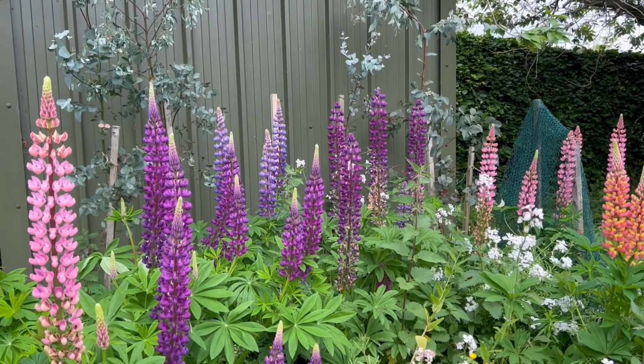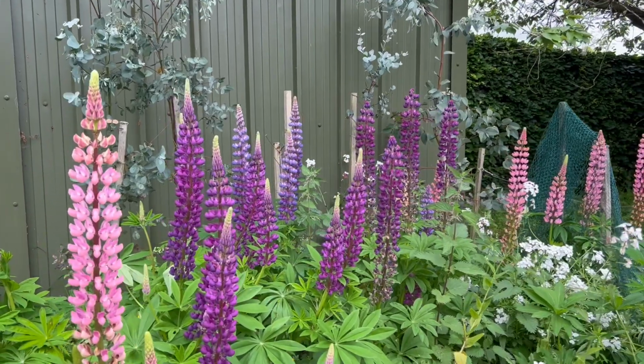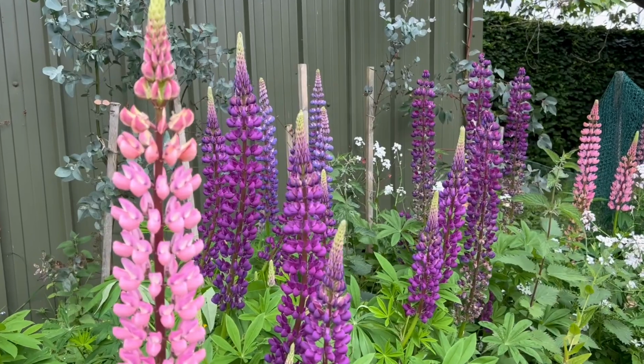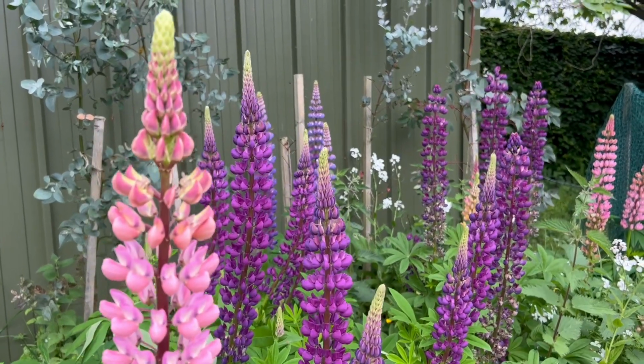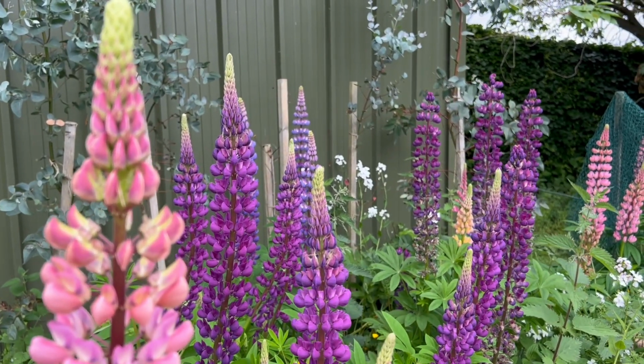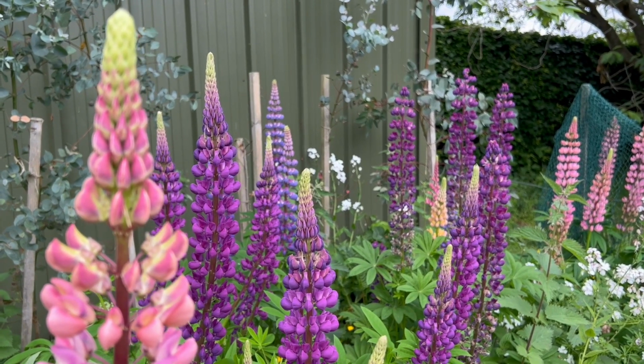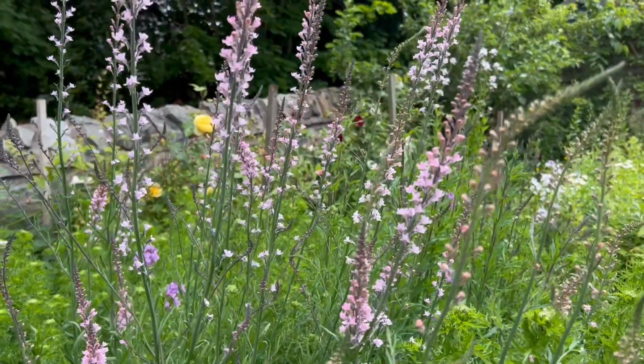Here's these lovely lupins in the garden. These are just coming to the end now of their flush of flowers for the year. They've been fantastic since the beginning of June, and we're now 3 weeks into June. And if you cut the lupins back, you'll get a resurgence of stems with slightly shorter ones for arrangements.